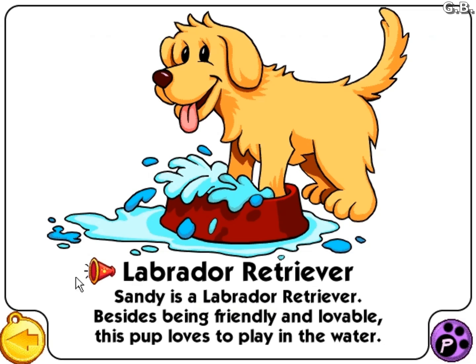Labrador Retriever. Print! Labrador Retriever. Sandy is a Labrador Retriever. Besides being friendly and lovable, this pup loves to play in the water.